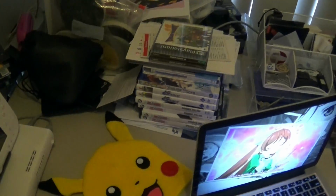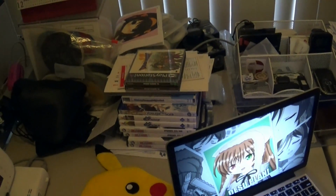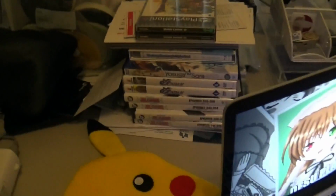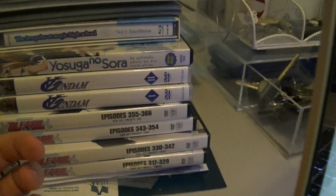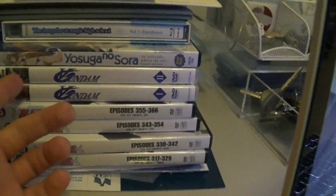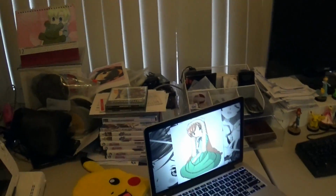I've got a pile of things I have ripped but want to process and put on my private streaming service so I can watch and access them whenever. Some of these are things like the Bleach DVDs, which I think is what's really slowing it down. Technically, I think Yosuga no Sora is already on there, and I want to put Turn A Gundam on there, but I guess what slowed me down is the movie for Turn A Gundam, or the movie set, is somewhere in these piles of things.